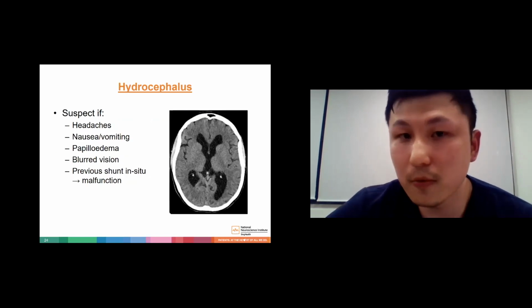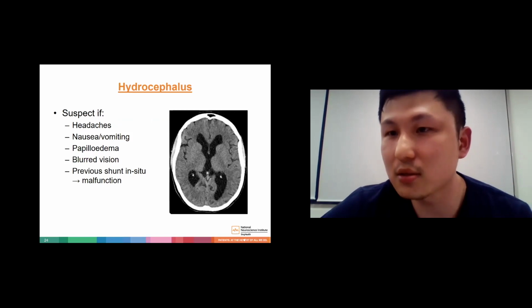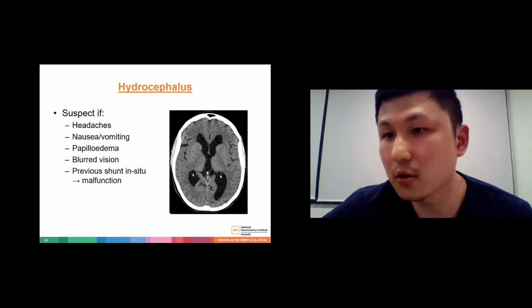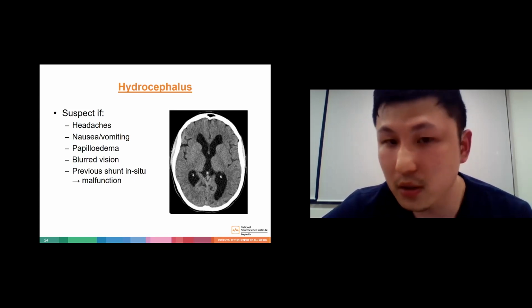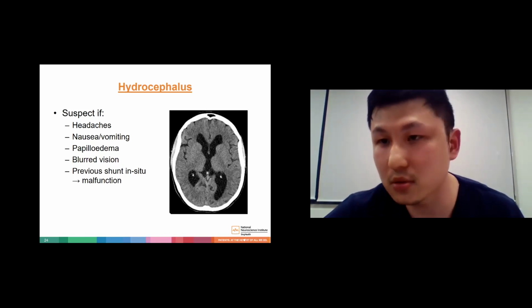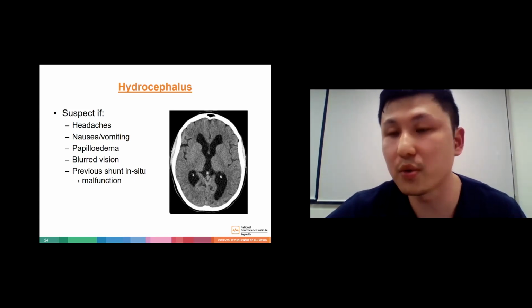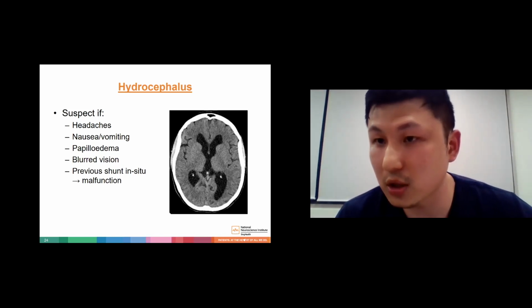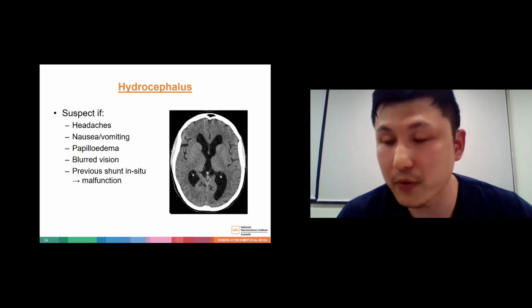And finally, moving on to hydrocephalus. I think this is quite self-explanatory. The symptoms include headache, nausea, vomiting. On fundoscopy, you might find papilledema. And I think the main special circumstance to highlight would be if the patient had previously had a shunt, because the shunt malfunctions very often.